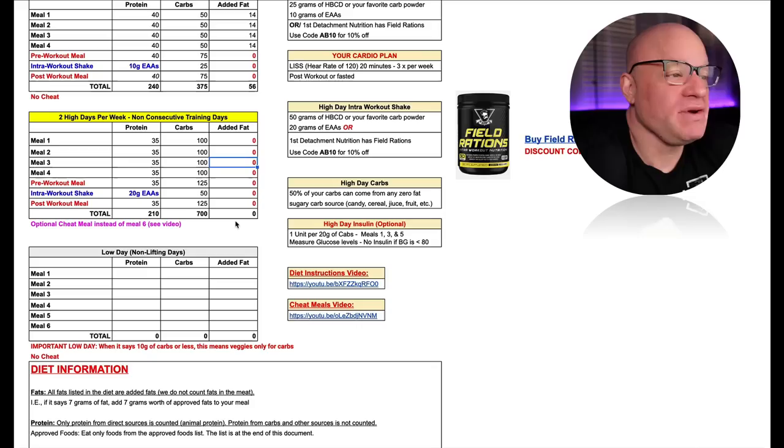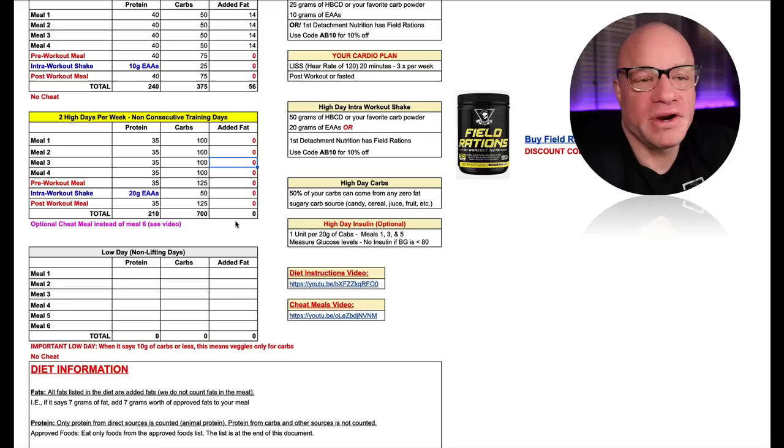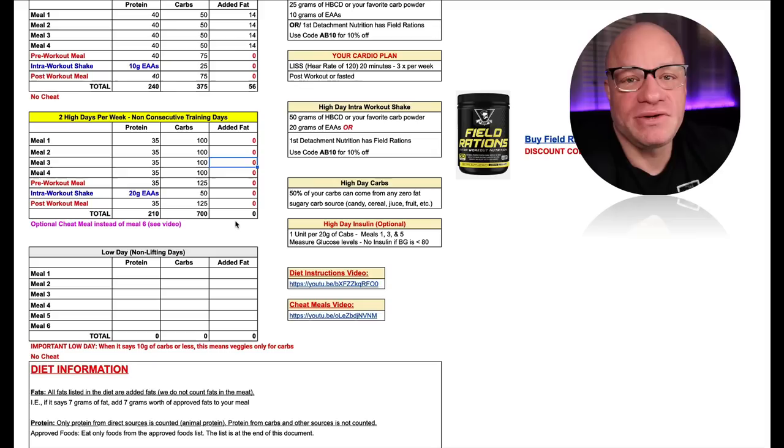The cheat meal is really there for psychological purposes more than anything. It's just to give you a break so you can go out to dinner with your girlfriend, your partner, whatever, enjoy yourself and live like a normal human being. And I find that when you allow people to have a cheat meal, it's less likely that they will go off track on the diet. If you only have to wait a couple more days until a cheat meal, I find that people are more compliant with the diet. Yes, there's no physiological need for a cheat meal, especially in this much of a caloric surplus. You don't need it.